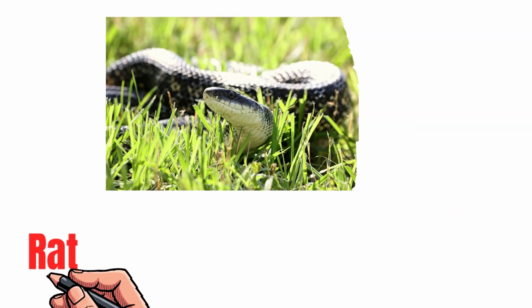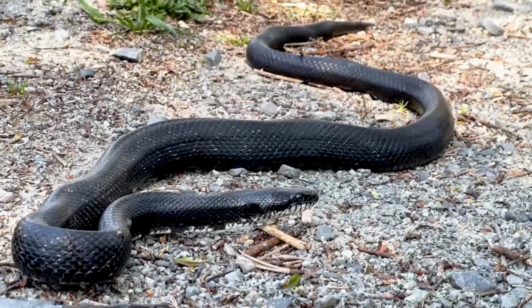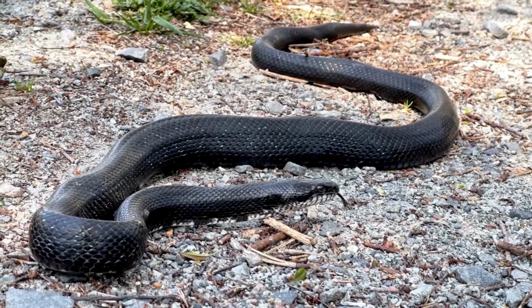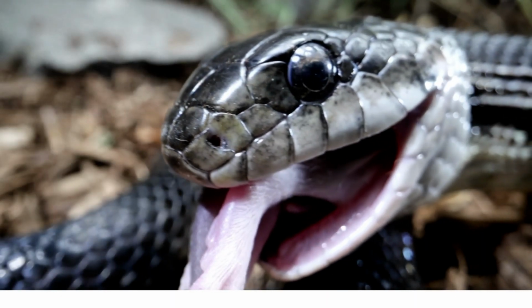The rat snake is a non-venomous snake that eats rats, mice, birds, and eggs. It is long, slender, and helps farmers by controlling pests.